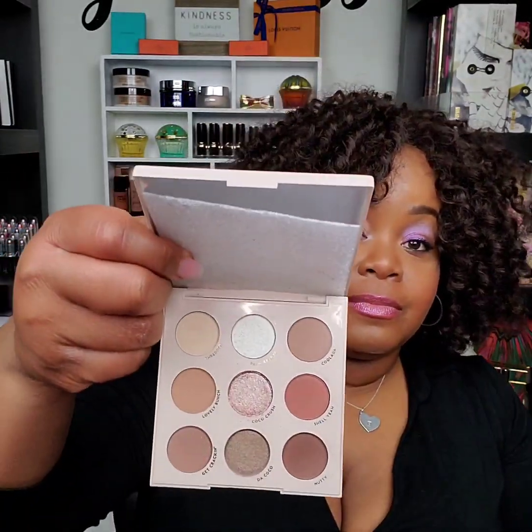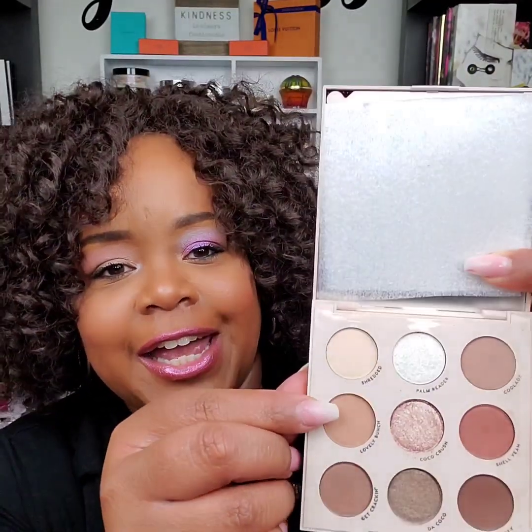All right, Brown Sugar. I think you're gonna go. Brown Sugar's gonna go. I have Natasha Denona minis. This one here, the Going Coconuts palette, is amazing. Guys, this is not going anywhere. Yes, I know it looks ashy, doesn't it? Especially when you go and you look here and here and here.